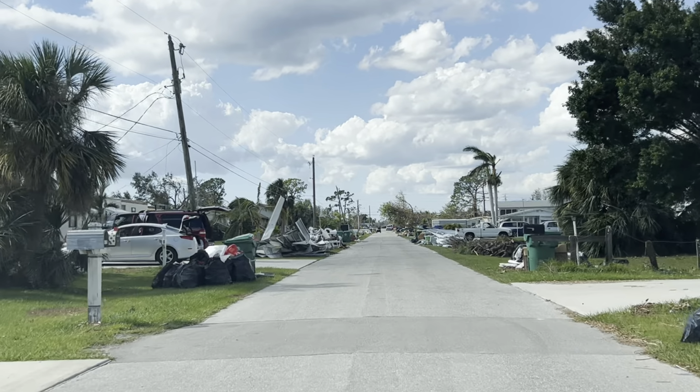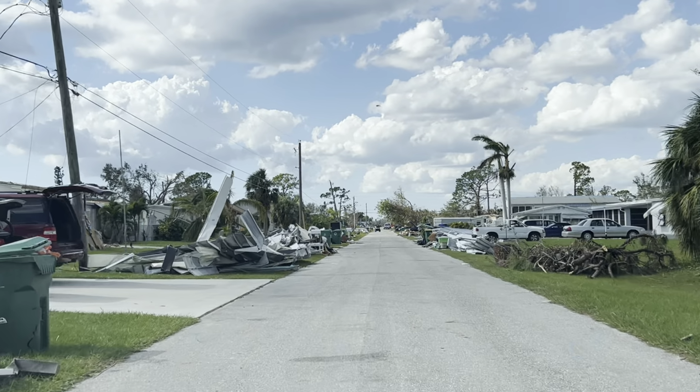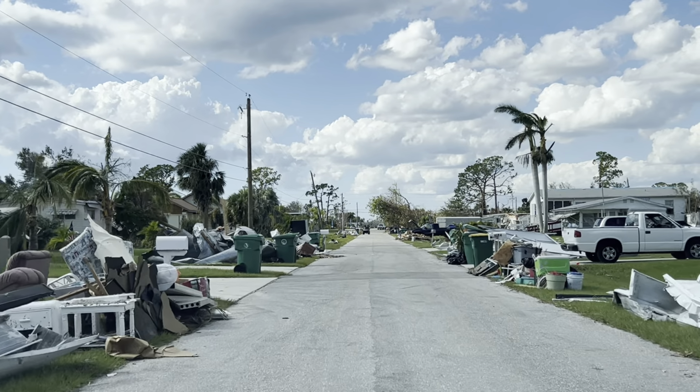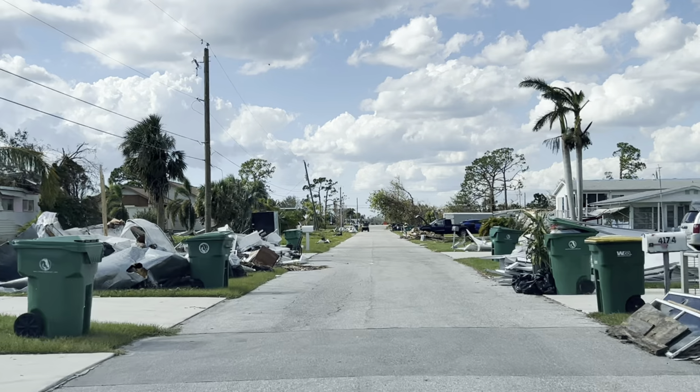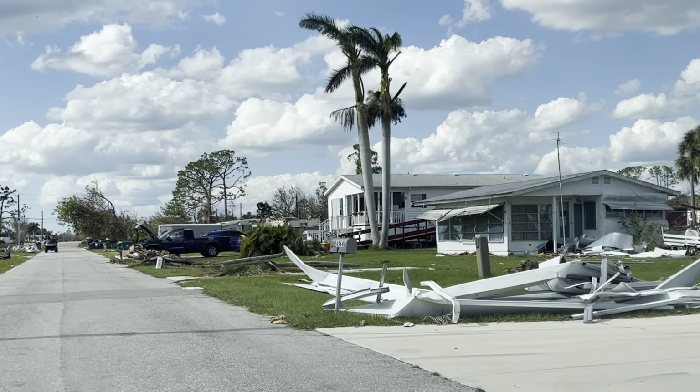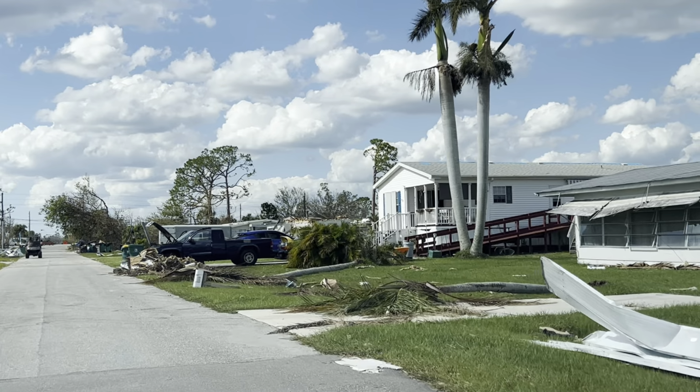Reporters are probably scared to go in the neighborhood. Imagine somebody in a pickup truck gets mad at you for recording, they'll block the road off. Who knows what they'll try to do to you. They're angry. They just lost everything they had and they have no power, no water.